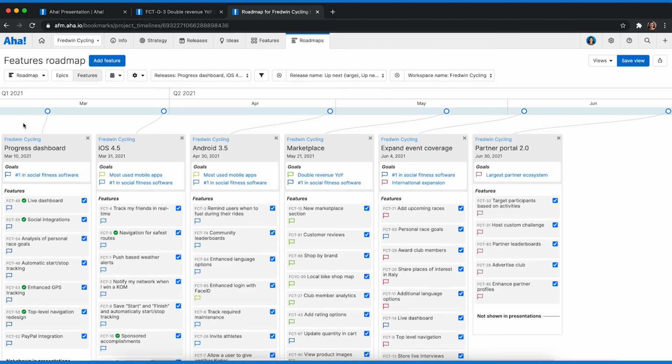And I'll give you a little tip here. Since I've already organized my features board with each release ranked by score, that same ranking is reflected here in the features roadmap. So those high value features really stand out. We can see how our local bike shop map feature that we've been following along here fits in.